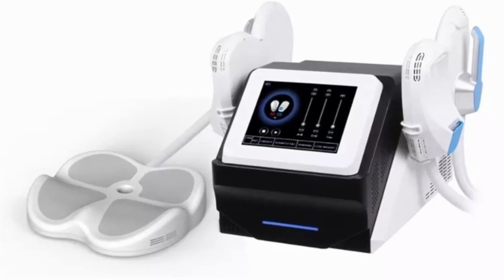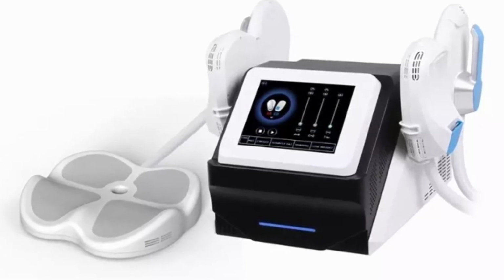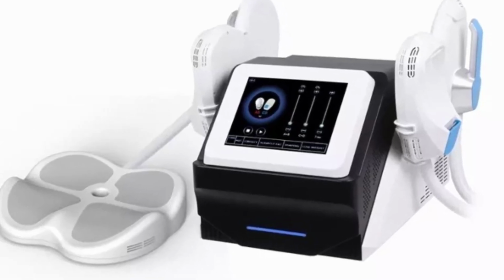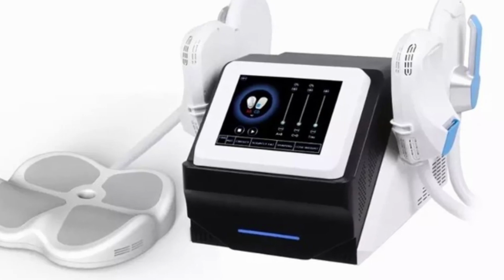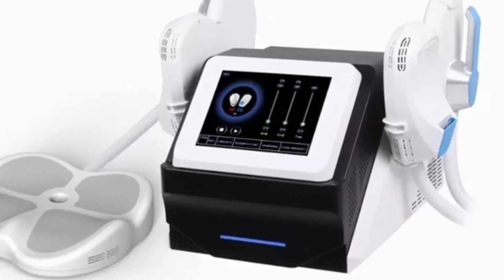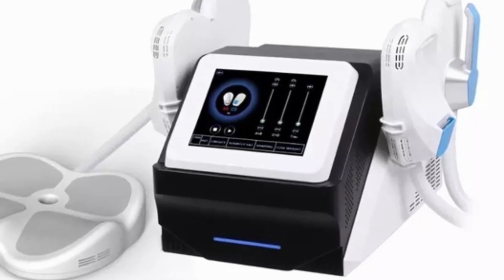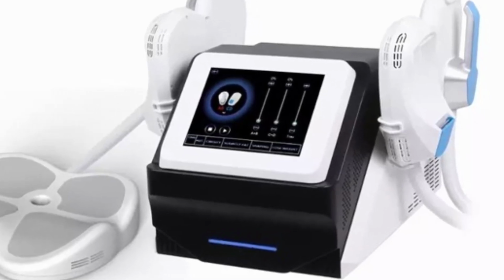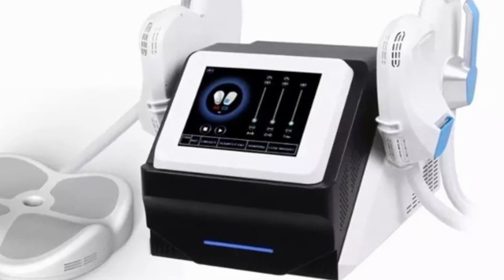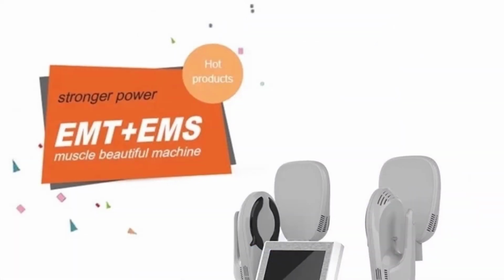Using it for 30 minutes equals to the effect of 5 hours exercise. The technology is continuously improved over a long period, and the instrument performance is stable with few after sales. All kinds of certificates are complete, and the safety is guaranteed. The next is Number 1.